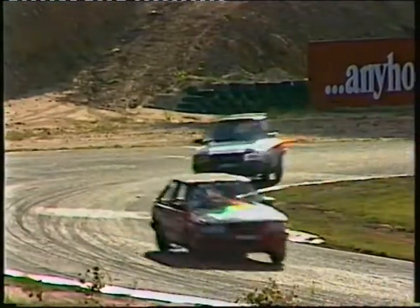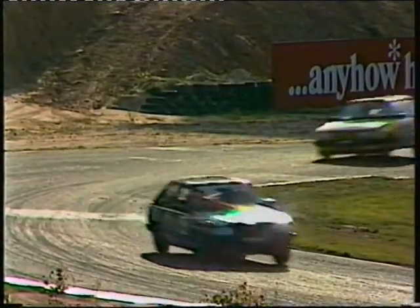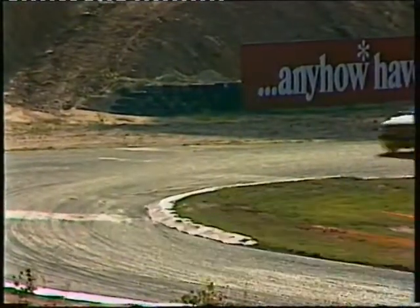So a little bit more pressure being put on the leader here at the moment. Melrose, David Brabham. There's Steve Williams in the brightly coloured car. Interesting to look at some of the lines. Some of them missing the apex, some of them right up over the top of the ripple strip.